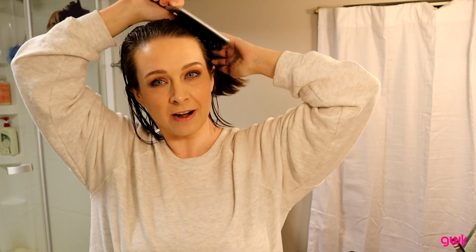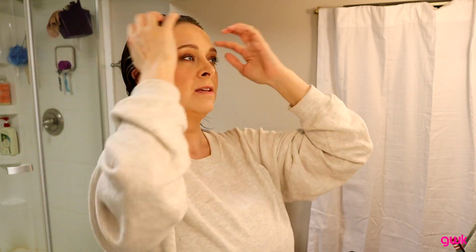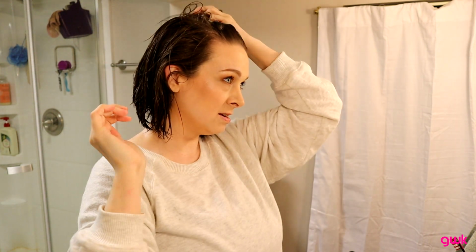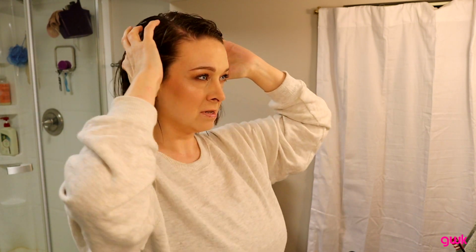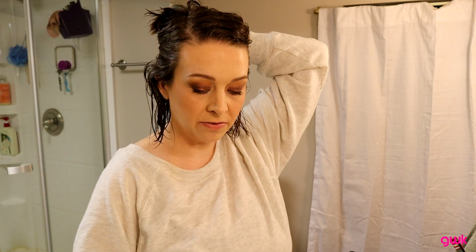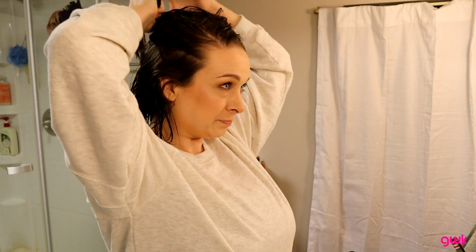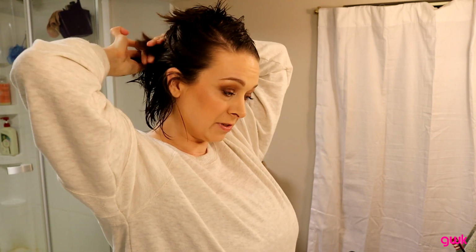Anytime you ever put product in your hair, make sure that you comb it through, otherwise it kind of gunks up in a spot, then you get goobers. And then I just kind of bounce my hair back out. How do we want to do this? I guess part my hair like that, kind of, and then up. Okay. And I just have these big claw clips right here that I'm going to be using. I'm just going to twist this up. So I'm excited for this.